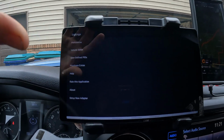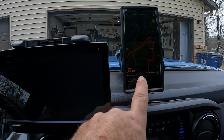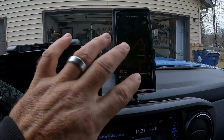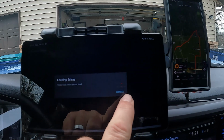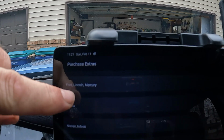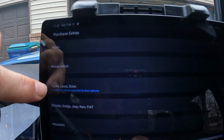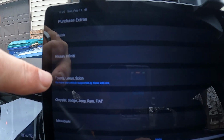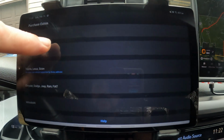Okay, so I currently have this hooked up to my hotspot on my phone, which is right here, and that's kind of the way I like this right now. When we do turn this into an overlander rig where we can track our apps, our offline mapping system, but as you can see, if you go to purchase extras, please wait while extras are loaded. Okay, but as you can see, guys, you've got everything from Ford, Lincoln, Mercury, Mazda, Nissan, and this is the one that I purchased, these PID files, and you have one vehicle supported by these add-ons. You got Chrysler, Dodge, and Mitsubishi. So there is a huge array of PIDs that you can download onto this app in order to monitor the systems of your vehicle.